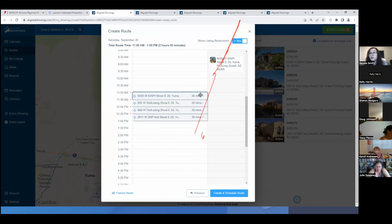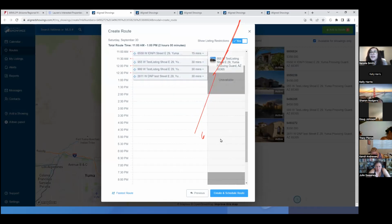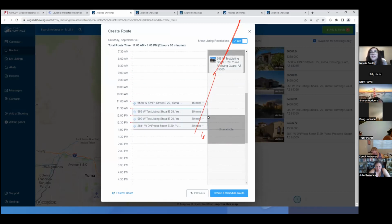I can choose my duration. So here I can say, okay, well, we're only planning on 15 minutes here. This one's a bigger property, so it's 30 minutes. However, I see that when I click on this one, this has a couple of restrictions on it. So I see that it's not available from 12 to 2. So I just want to make sure that for this showing, it's not within that time. It has to be before or after.